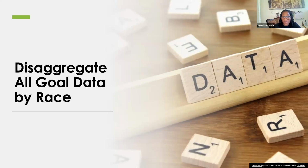You can drop it in the chat or you can come off mute. Are there special reasons that we should parse the goal data out by race? Check the chat. Why do we think that this one's important?